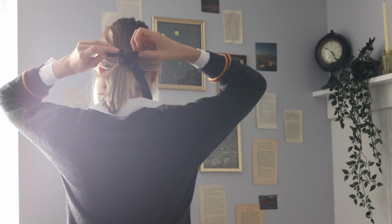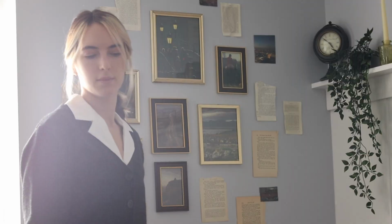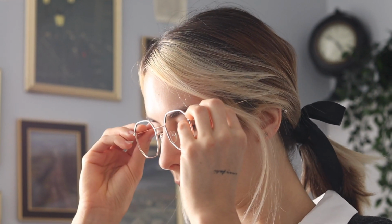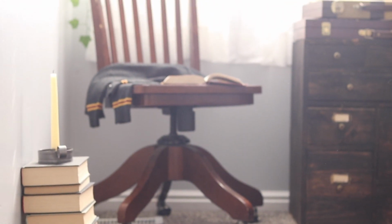Waking up in this room, there is just nothing like it. I really feel like I'm getting ready to go to school, and I'm living in a dorm, and I'm in a different country, and I just love the feeling of that. It just feels very magical, and I don't know, something mysterious about it.